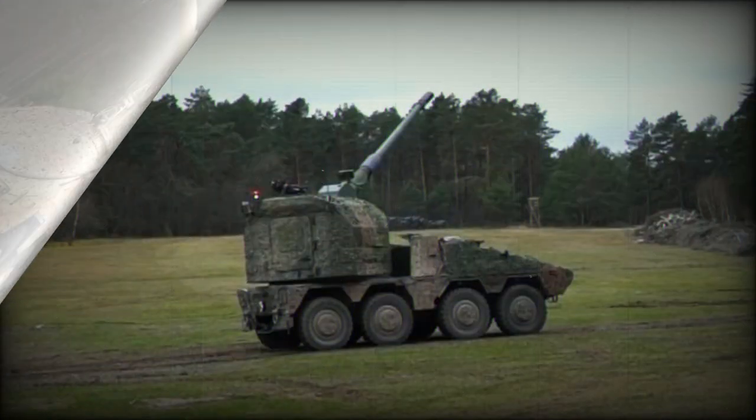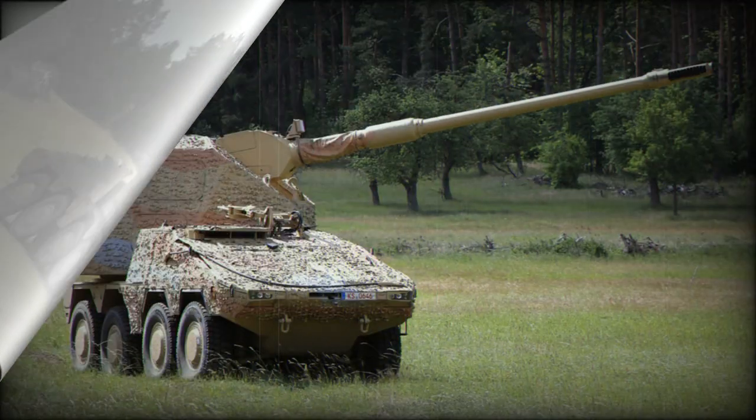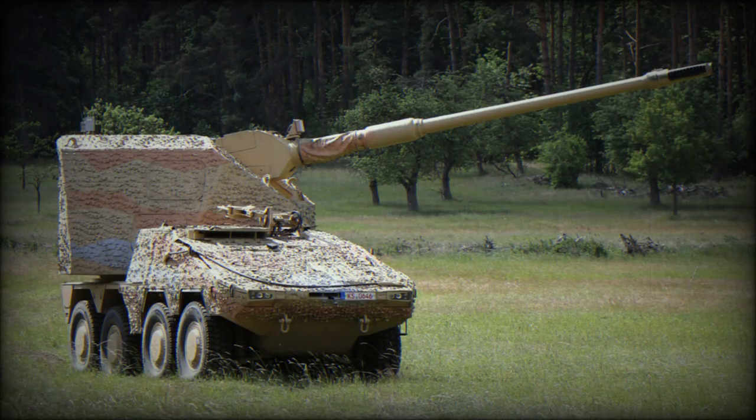The turret is made of lightweight aluminum armor and provides protection only against small arms fire and artillery shell splinters. Vehicle is fitted with NBC protection system for the crew. Also, this artillery system has low radar and acoustic signatures, making it harder to detect.